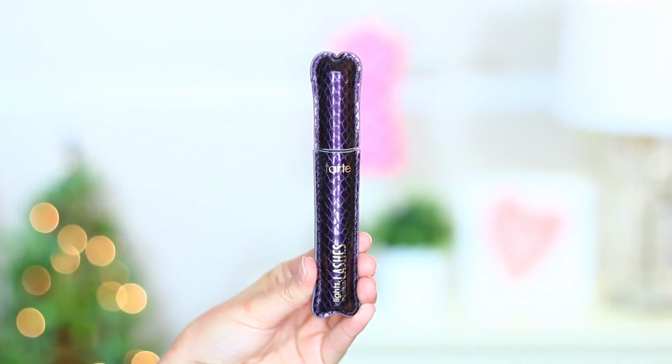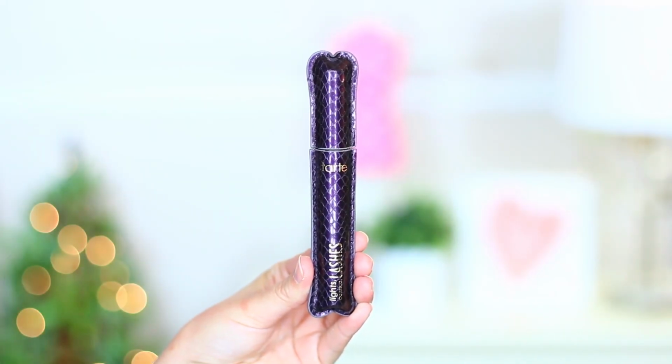And lastly, I have a little handful of makeup products to tell you guys about in no particular order. I'm actually gonna start with this Tarte Lights Camera Lashes mascara. Let me know if you guys feel the same way, but I just feel like this is a high-end mascara staple. Like, this Tarte Lights Camera Lashes I feel like works for a lot of different people. The brush is just one that you really can't go wrong with, and the formula is really nice.